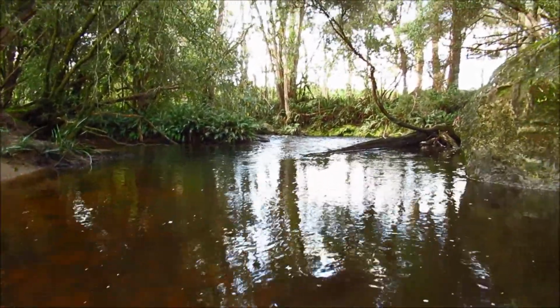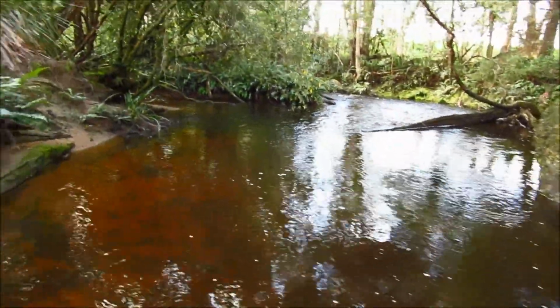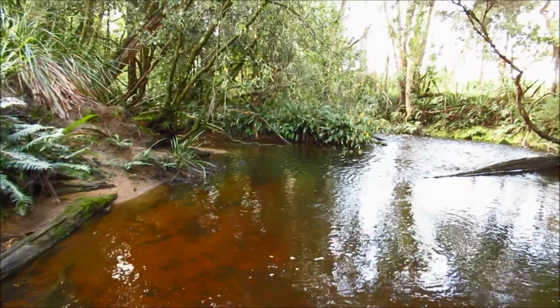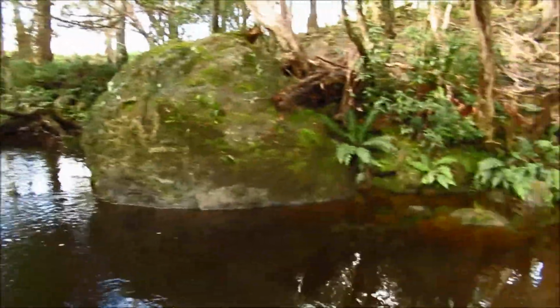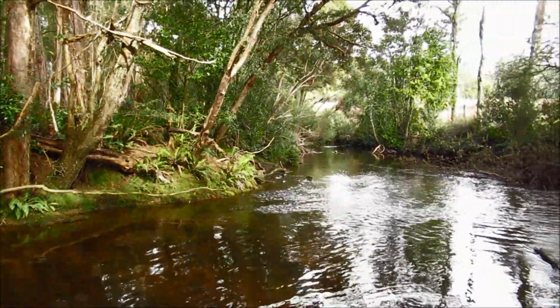Just gotta love these little straight out of the way tannin streams. It's just so beautiful and peaceful. You know, you've got crows and birds and that around you. It just makes the day. It's absolutely beautiful. And it doesn't get any better than this, I can tell you.